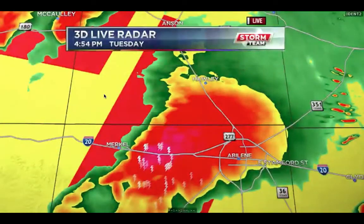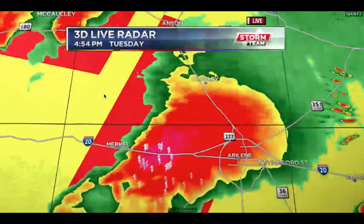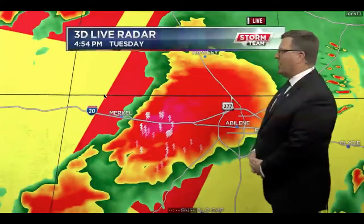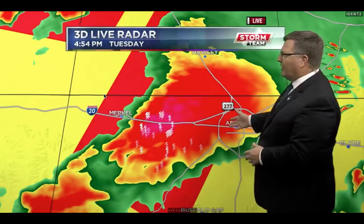And the storm continues to look very fierce. I've got my own radar app on my iPad here as well, and the velocities, Randy, just continue to look even better. Yeah, so definitely an emergency type situation that we are in here. The northern portion of Taylor County, city of Abilene, is just right here off to the west of us, very near Dyess Air Force Base. That funnel cloud was reported just moments ago.